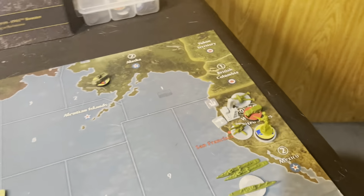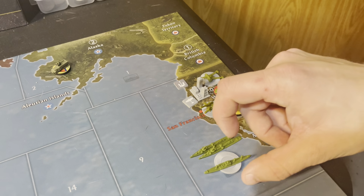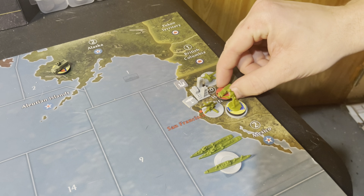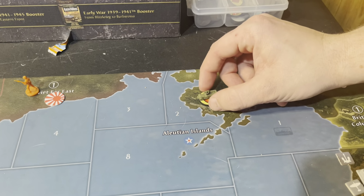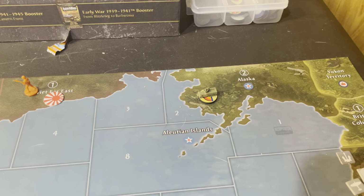And then out in the west, the U.S. is also building up forces. We have the 77th Infantry Division and the 7th Infantry Division ready to go with artillery support. And we have the U.S. 41st Infantry Division sitting up here in Alaska, keeping an eye out for the Japanese there.